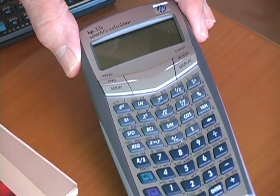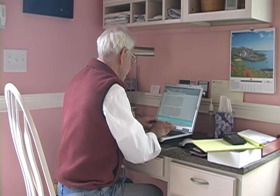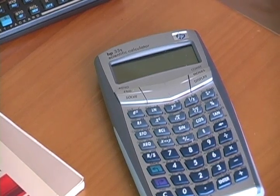In this century, I purchased an HP 33S, which I use to support my new lightweight portable computer, which I have in my upstairs office. And I've learned to really love and appreciate the reverse Polish notation that HP uses, because it lets me use or generate extremely complex equations, which I could never do on anyone else's hand calculator.